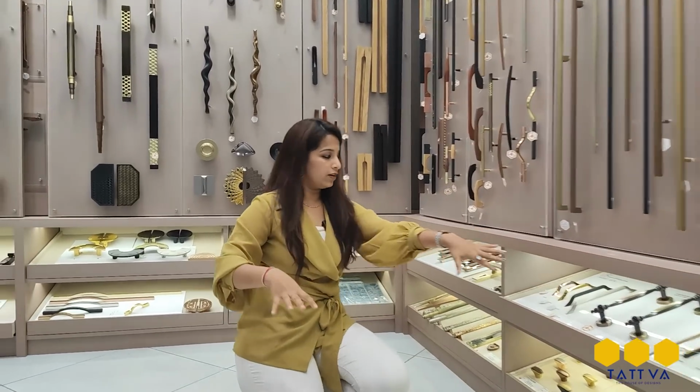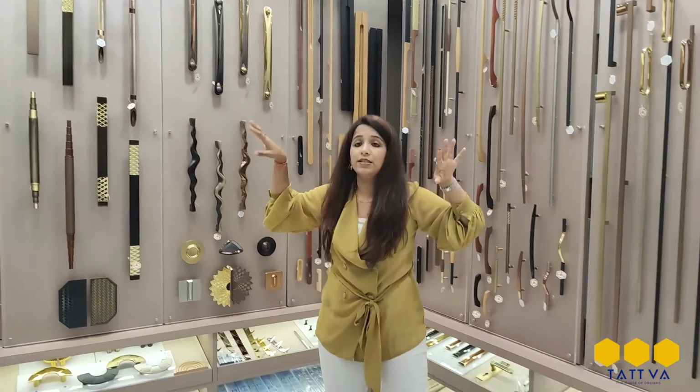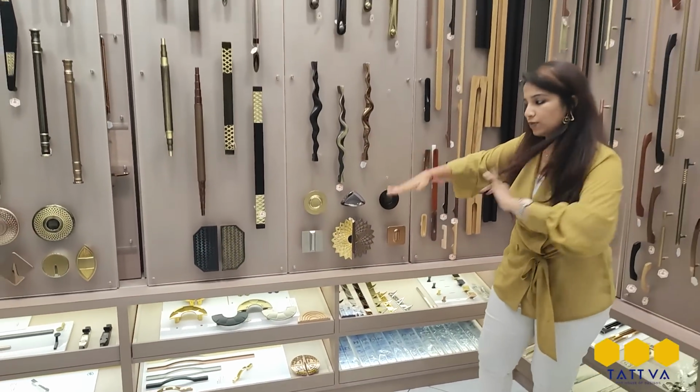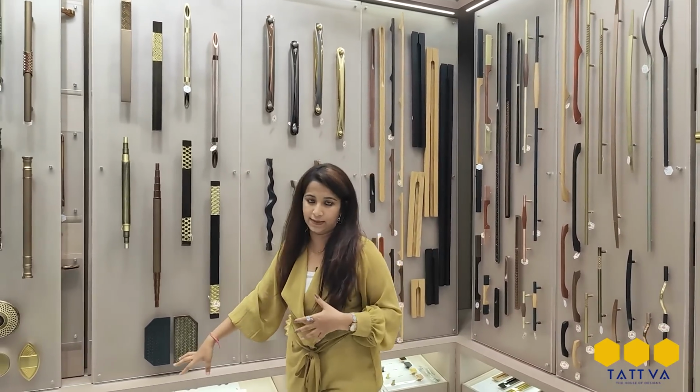Also, we have highlighted this section with indirect profile lighting, if you can notice. It highlights the handles, and the entire area is visible enough, since it was low. Without these lightings it wouldn't have been highlighted. So we provided that as well.